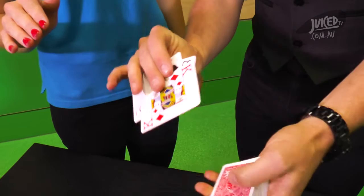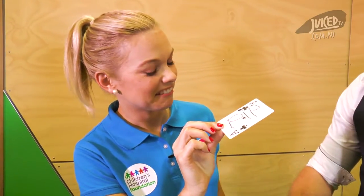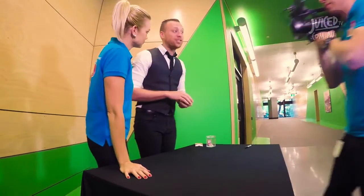Don't let my hands leave your sight. Wait, the card's in your mouth. Take it out of my mouth. And can you stick it back into the deck about halfway down? Fantastic. Now what you guys just saw was an example of sleight of hand, and in a moment I'm going to be teaching you guys some sleight of hand.